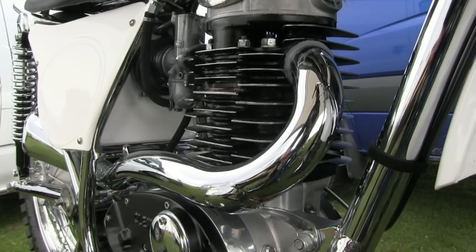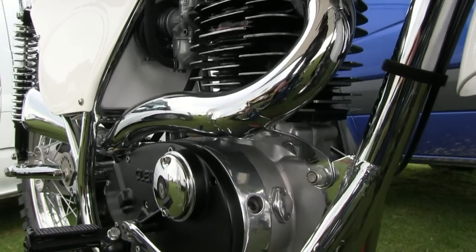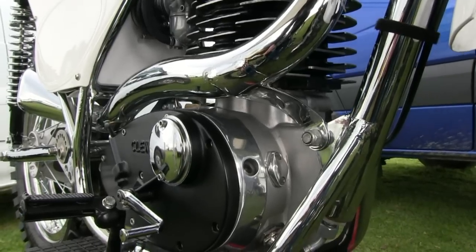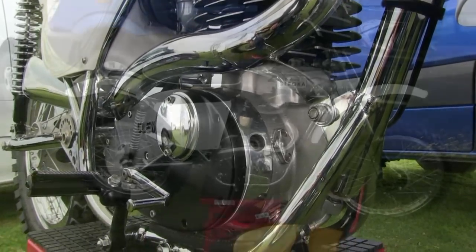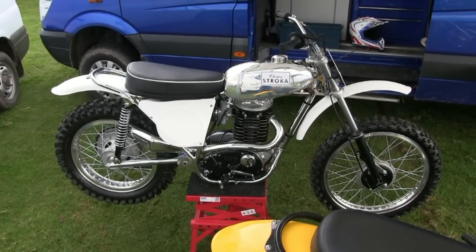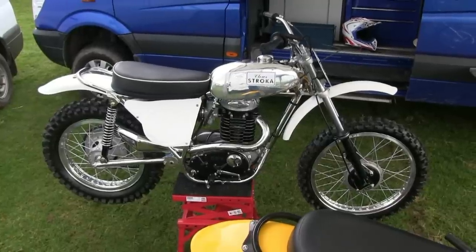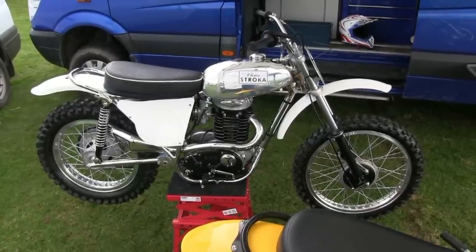Of course, Ian has many of these superb bikes in his dirt bike collection. He also has a 1975 500 CCM, which has been fully restored and looks every bit as good as this lovely little 1972 Clews Stroker.